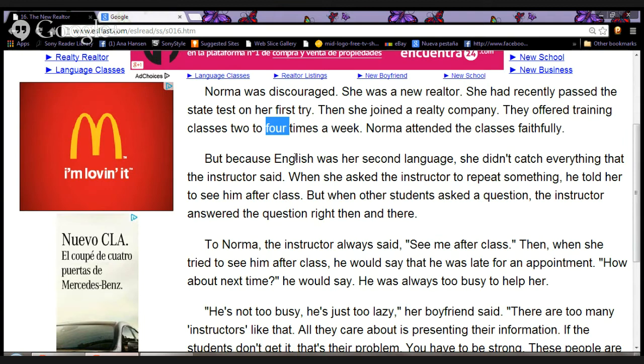Four. Okay, curve that tongue up for the R sound. Four. Okay, go to that O first. Four. Good. Okay? Four. Good. All right. Nice job. Thank you, Tisha.